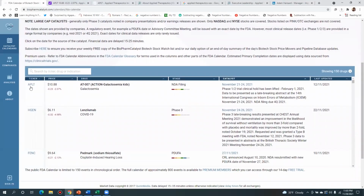Okay, so I see this ticker, APLT, Applied Therapeutics, a biotech company that's got a new drug out, right? It's in the first phases of being tested, XYZ, blah, blah, blah. And it was updated, that's up to 12/11. I think that's supposed to say 11/12 because that date hasn't come up yet. But interestingly enough, the price is $10.88.